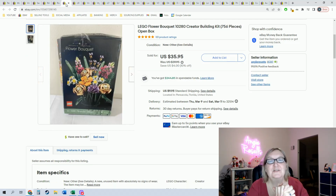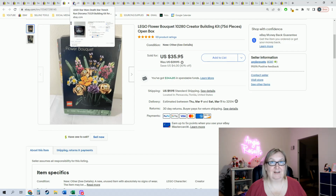Now, these Legos I did pay $14 for. Typically I will buy these Legos for my auction that I have on Saturday, but I just had a lot going on for that Saturday, so I ended up listing them on eBay. This one sold for $35.95 plus shipping. So I only made about $18 to $20 on this one. That's okay. It's flipped in a few hours.